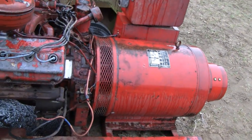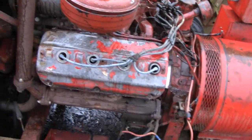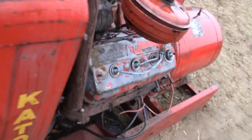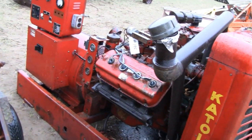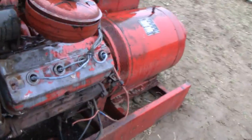Here's something Mike would like, but he couldn't make it here today. He's working. It's a Chrysler Hemi generator. I bet you that pumps out some horsepower. A radiator on that bitch. Looks like it's all there. Chrysler industrial engine. Yeah, look at that. Mike will get a woody over this.